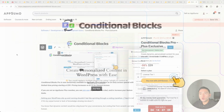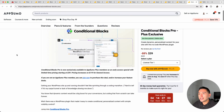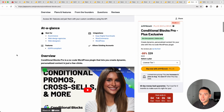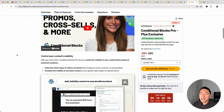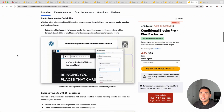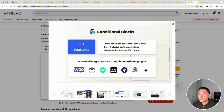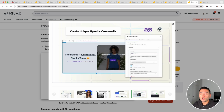Conditional blocks. So this tool will allow you to create dynamic, personalized content for your sites with this WordPress plugin. Now I'm a sucker for WordPress plugins, so this one is pretty unique. You could control the visibility of WordPress blocks based on certain configurations, like where they came from, where they landed on the page, and so forth. And you can create scheduled content for times and dates, show exclusive content using links, and set up membership specific content. So if you have a course, this could be helpful.